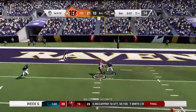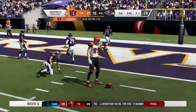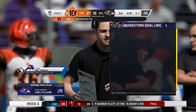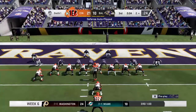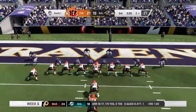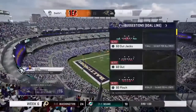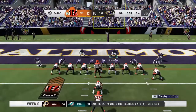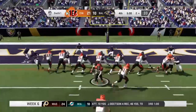First and 10 for Dalton. And it's caught. And he's going to get a solid gain of 9 before being brought down. Second and right at a yard. Give him 9 there on the first down completion. Trying to get one more in here before the quarter breaks. Back now in Baltimore. It's the Bengals in possession of the football and in possession of the lead as well as we start the fourth.